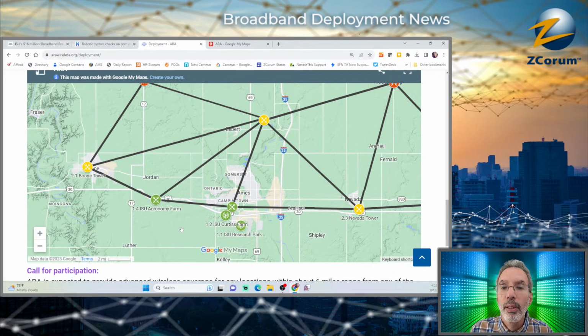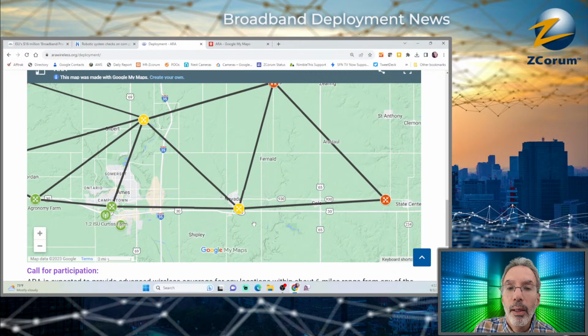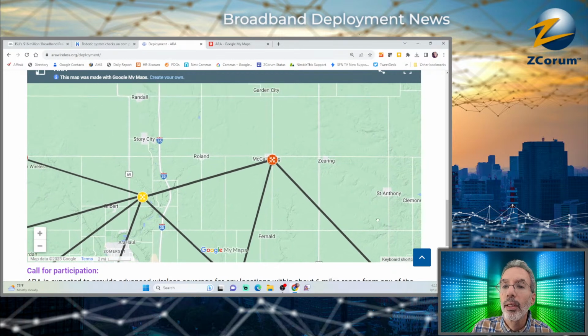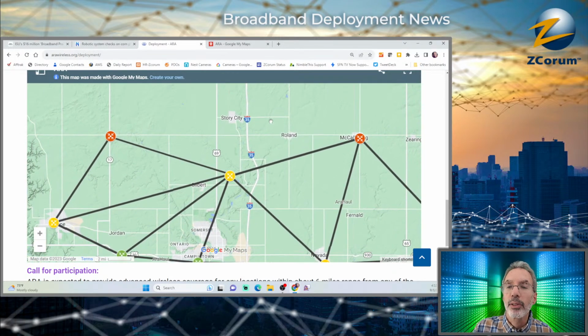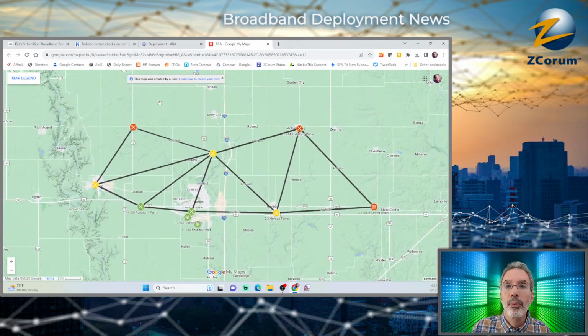So you got the Boone Tower, ISU Agronomy Farm. What is that there? That's the ISU Curtis Farm. So you got some farms there. State Center Water, that could be a water tower. Not sure what that is. So anyway, that's the project area right there. And I just expanded that into a Google map. So that's what that was.